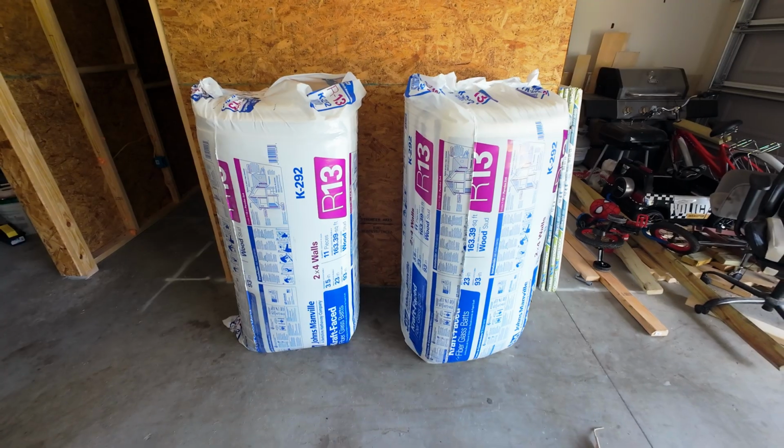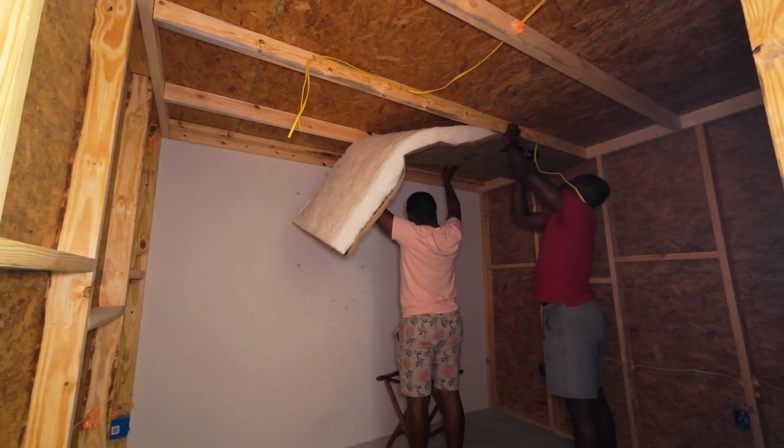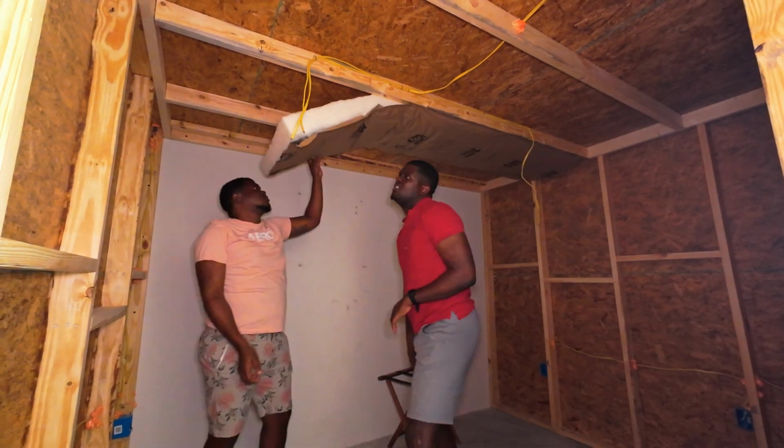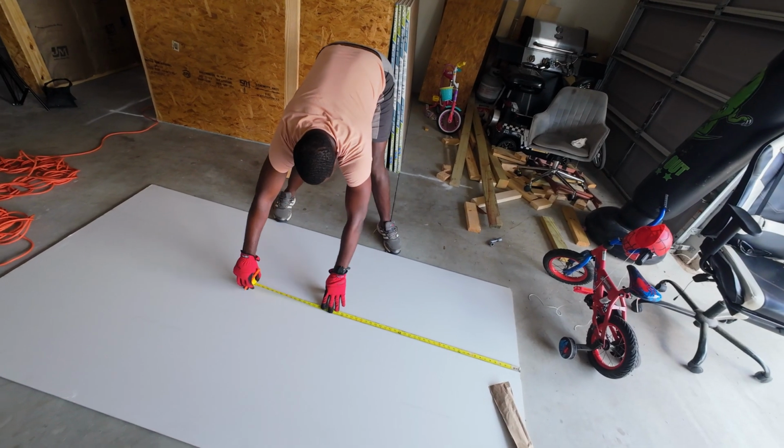Next up, insulation. And I swear, this should have definitely been easy, but that R13 batt was definitely itchy, and it seemed as if we weren't wearing protection or we were just not using it the right way. So it was time to do the drywall.